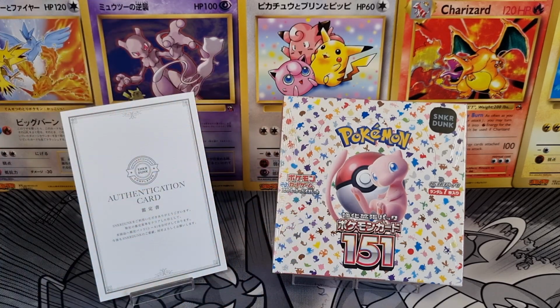So what is this company? Well, SNKRDunk is a middleman service type of company. They authenticate product. Raw cards, graded cards, sealed product, but they also do, well, clothing, sneakers, obviously. I mean, it's in the name. That's what they did first before they got into trading cards.